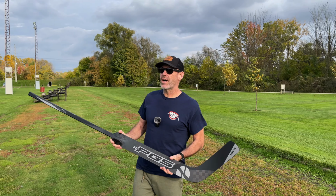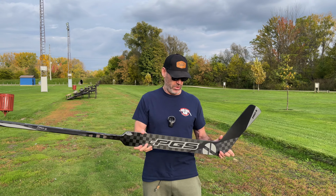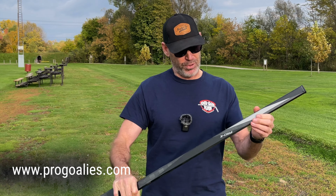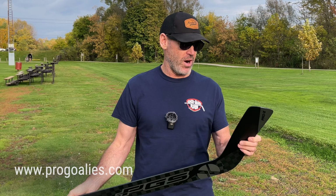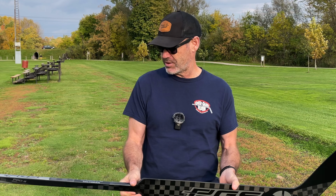Park. The old high school is up on the hill here. I wanted to take a moment before the weather gets too bad to do a quick stick review. PGS Goaltending makes goalie pads and goalie sticks, at progoalies.com. This is a 26-inch paddle. This composite stick is super light. Love the rocker heel. Love the thin blade. This thing has super balance.